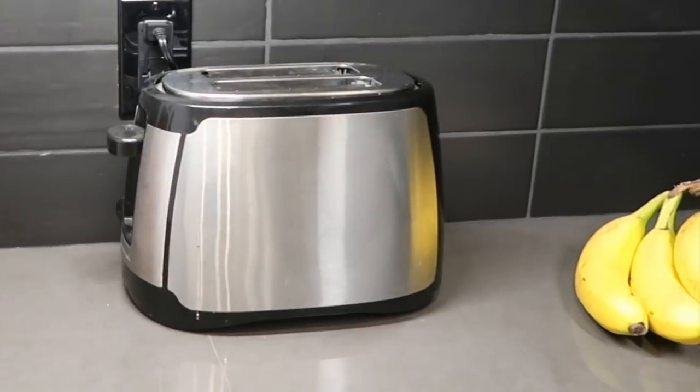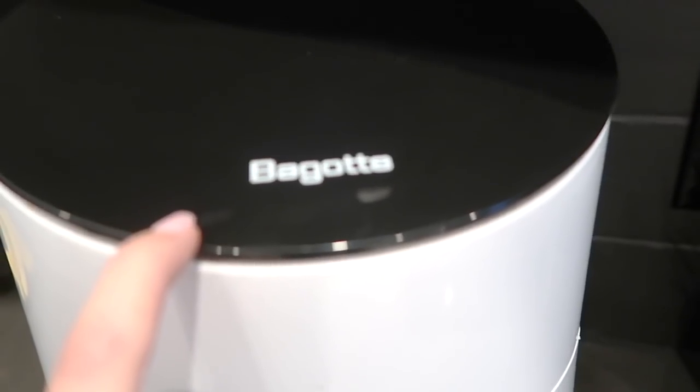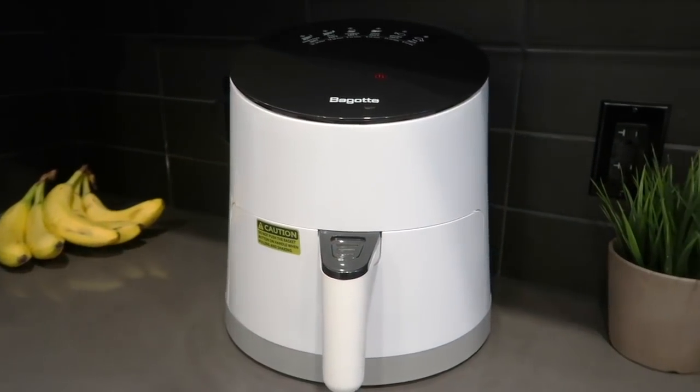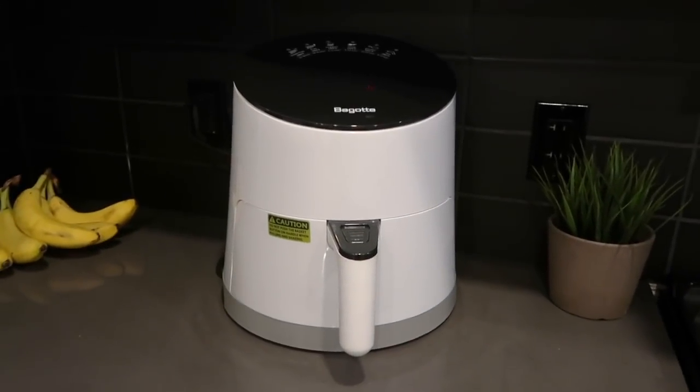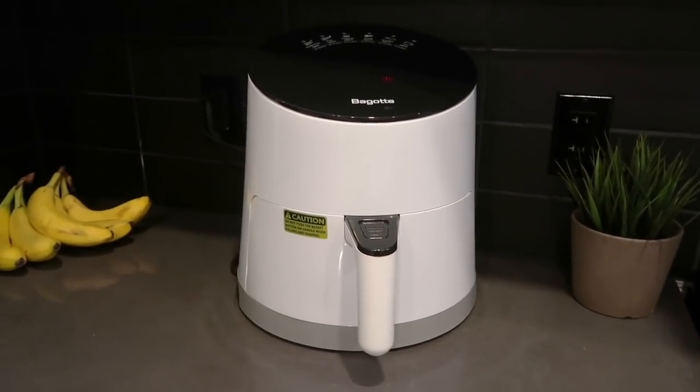Then I have my toaster right here. I have my bananas. This little air fryer, you guys, it's from Bagot, I'm not sure. You can make your frozen sweet potato fries, frozen fries, and they're so good when you cook them in here. They feel like you got them from a restaurant. I just got this free product and I recommend it so much.